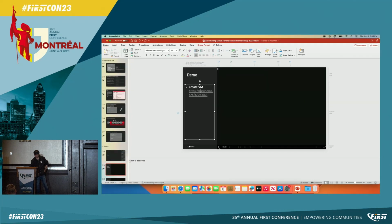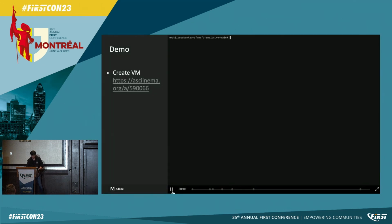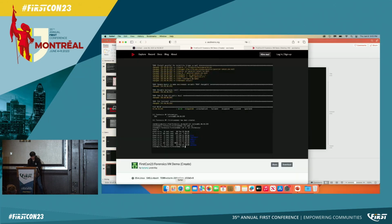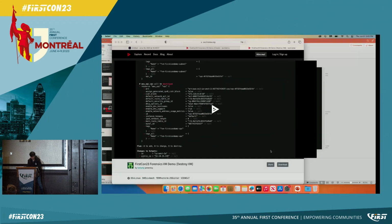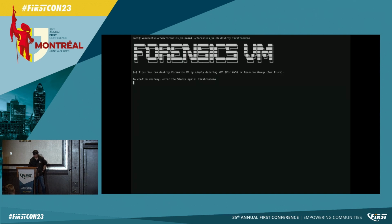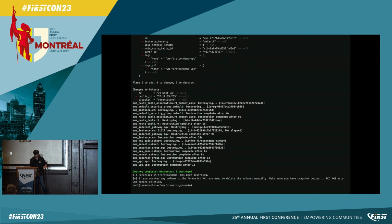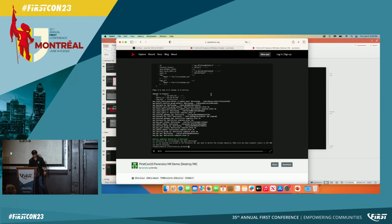The tear down is actually pretty similar. It's just the forensics VM destroy command, a single command. Terraform destroys the environment, and it takes around 1 minute. You need to re-enter the stanza name to confirm because we don't want to destroy other people's forensics VMs. So it's actually pretty fast, within 1 minute to destroy the environment.